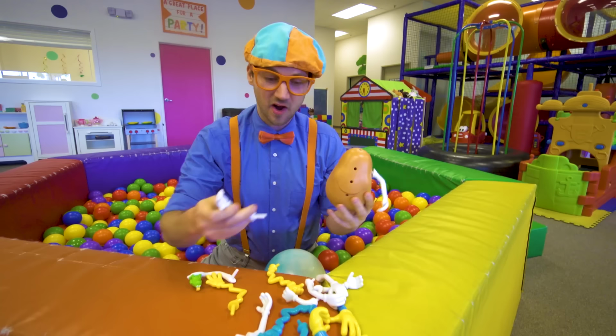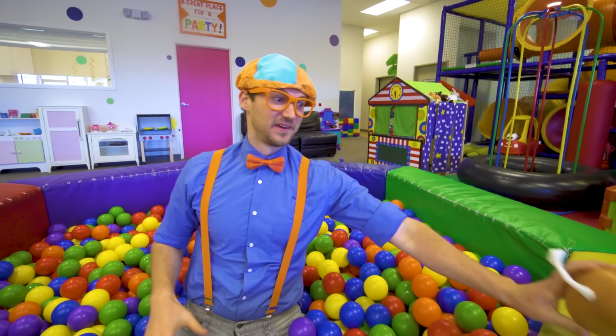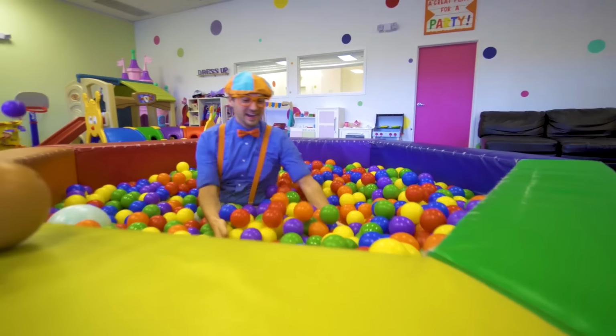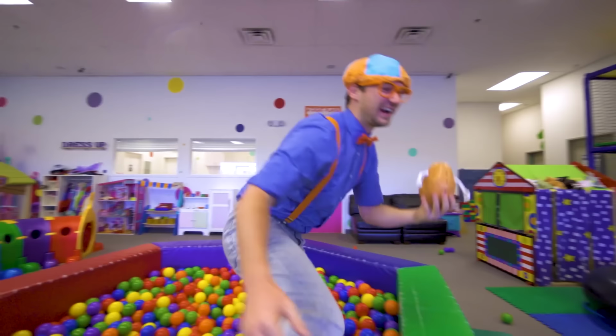I love my arms and hands because it helps me pick things up like this blue ball and throw it at you. Whoa! Or this red one. Whoa! Or this yellow one. Oh! I did that using my hands and my arms to throw the ball. All right. Watch what else I can do with my arms and hands. Whoa! Whee! Whoa! Look at all these colorful balls! Wow! I love my arms and hands. All right, let's see what other body parts we can find.